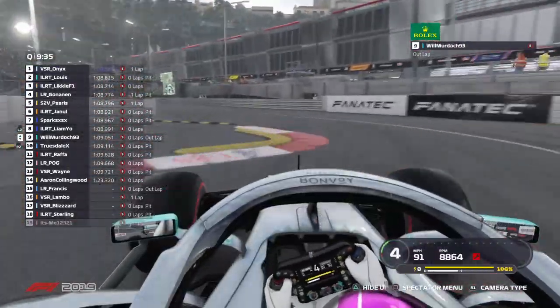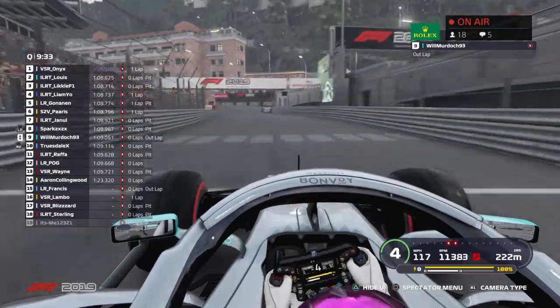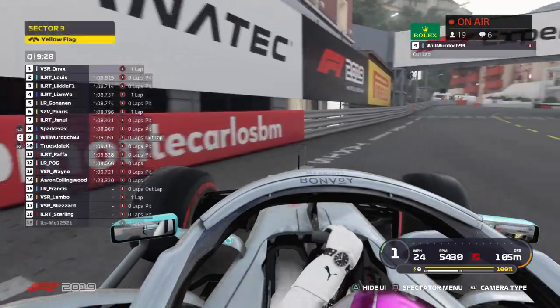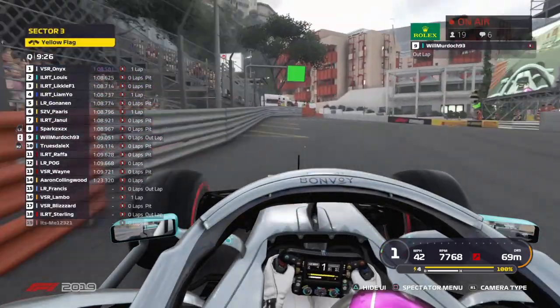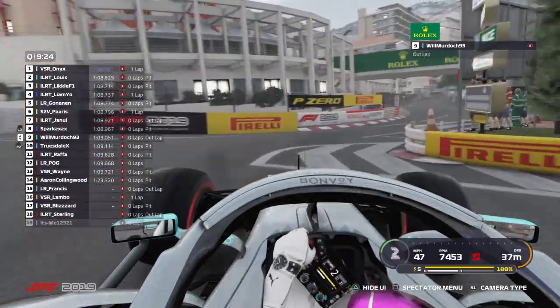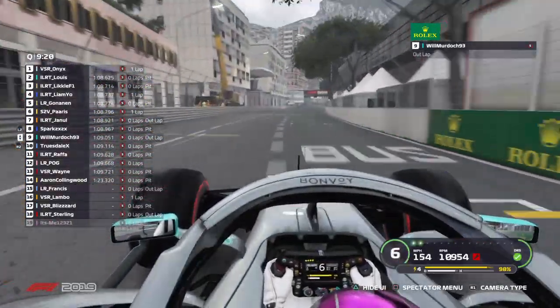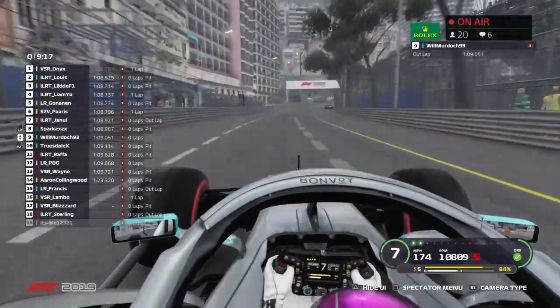Will Murdoch is about to come out of the final couple of corners, so we'll take a lap on board with Will Murdoch then, as he's just backing off a little bit. Is he letting someone through? Not too sure. Nope, just setting himself up. So here we go then, a lap of Monaco in qualifying, over the start finish line with the DRS open.